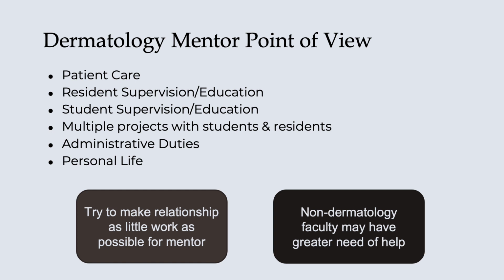And don't forget too that non-derm faculty may have a greater need for help when it comes to research. Usually in the derm department, we're bombarded with lots of students asking us if they can help with research. Some other specialties don't have that problem, or they might have much bigger departments where they have a bigger capacity. So don't be afraid to ask other mentors or other faculty you've worked with if they could use help with research projects, because all research is good research. It counts almost the same for your application. The only advantage with derm stuff is that it's easier to talk about it on interviews, but the other accomplishments are just as valuable.